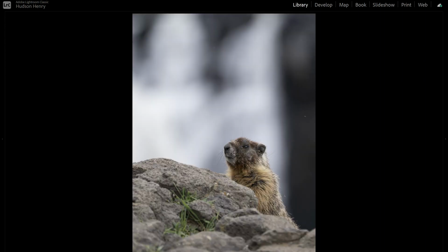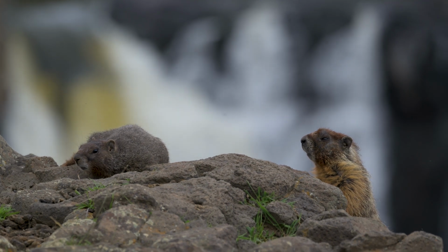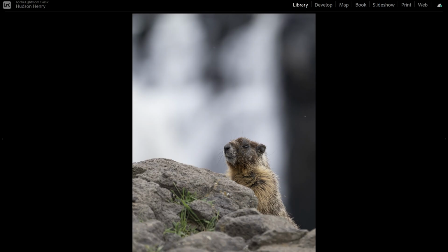And there were these little marmots there. I actually shot some video of these marmots. Check this little bit of video out. And anyhow, they were super cute, and I slapped the 100 to 400 on, just to zoom in and got myself in a position where you can see that he's near a waterfall.